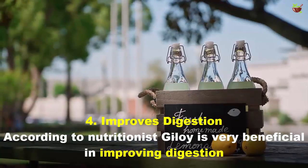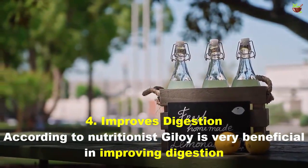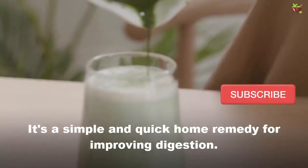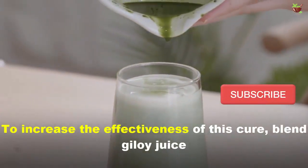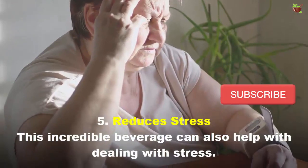4. Improved digestion. According to nutritionists, giloy is very beneficial in improving digestion and treating bowel-related issues. It's a simple and quick home remedy for improving digestion. To increase the effectiveness of this cure, blend giloy juice.